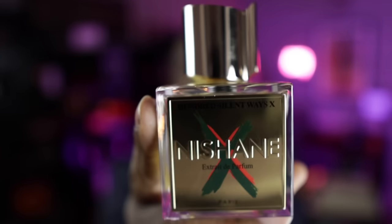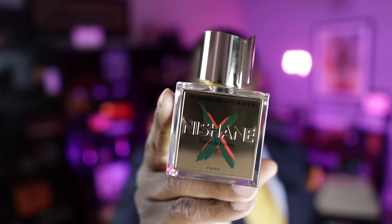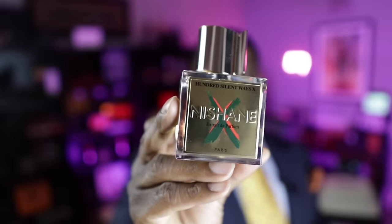The last one here is the only one that I don't have the original of. But I can tell you that this fragrance is absolutely phenomenal. And this is 100 Silent Ways. This is the bottle. It's probably my favorite bottle because of the red and green X there. This was a really floral fragrance. They have stuff like peach and mandarin and tuberose and jasmine in the original. But they added some additional notes here like leather and patchouli. To me, that really made the DNA more masculine.